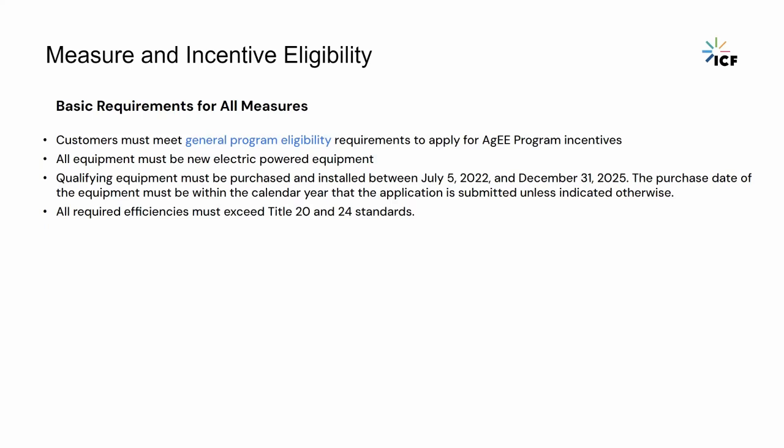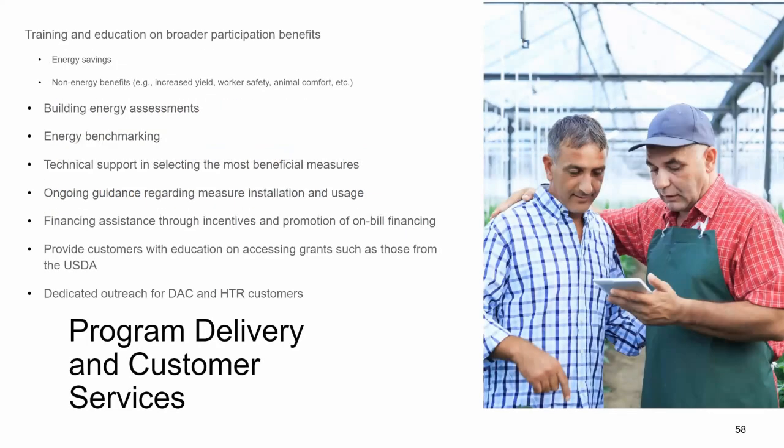Just really quickly, some of the basic requirements for the measures. You have to meet the general program eligibility requirements, meaning you have to be a customer of one of the two utilities. All the equipment must be new electric or gas powered, depending on the program you're applying to. Then the equipment itself generally has to be bought within the same year that it is installed. So say you bought equipment last year in 2022 and you want to install it this year in 2023. In most cases, it would be ineligible, but there are some exceptions. So if you're in that case, again, feel free to reach out to me and we can clarify whether or not you'd be eligible. And then lastly, everything has to meet Title 24 standards.